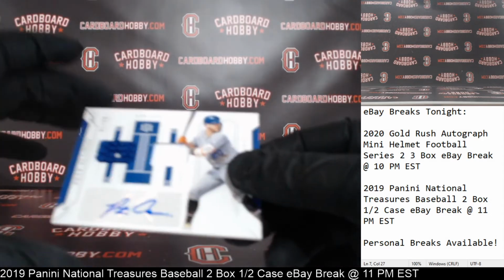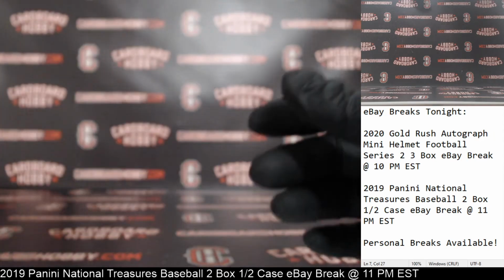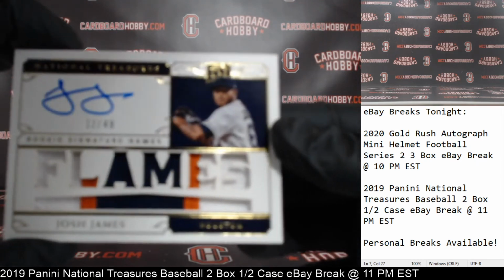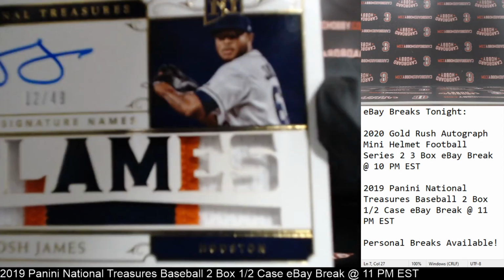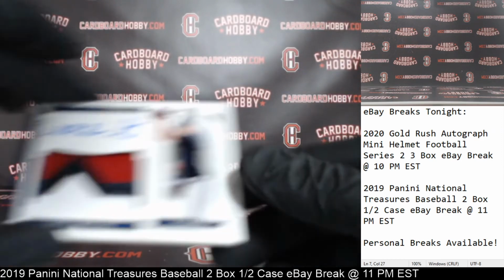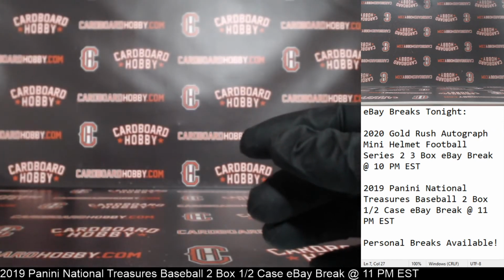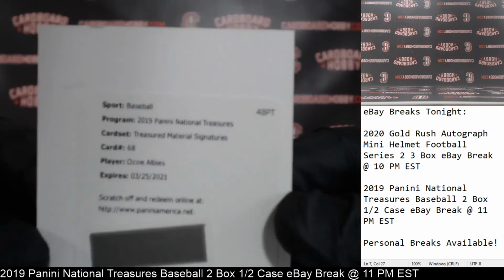We got your Pete Alonso for the Mets, 41/99, dual relic autograph. We got your Josh James, nice patch, rookie signature names, 12/49 for the Astros. We got your Kyle Wright for the Braves, 5/99, rookie autograph, nice patch. Redemption, Ozzie Albies, treasured material signatures, also going to the Braves.